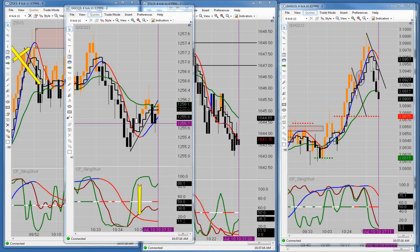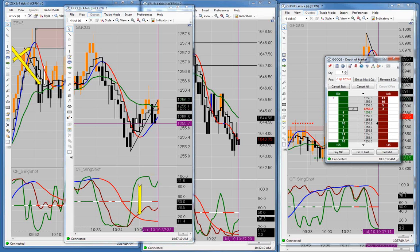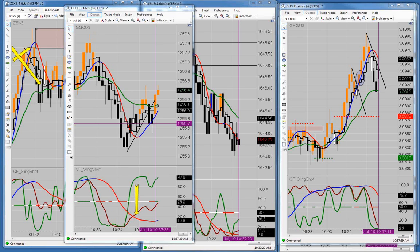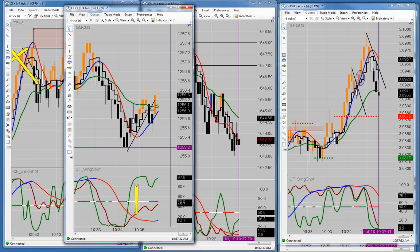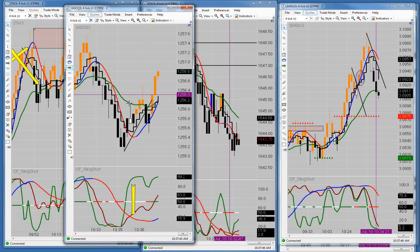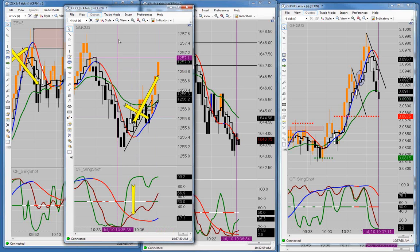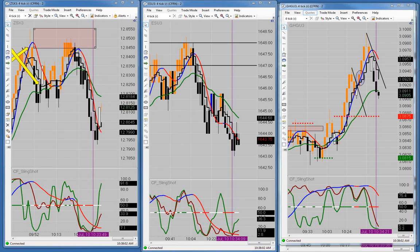I got short at 55.8. Okay, there it is. 55.8, 8 ticks risk. And stopped. Darn it. All right. And I just lost on gold. What time is it? 10:37. All right. Well, we've got some activity now anyway, so we should have no problem getting all this back.